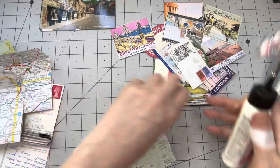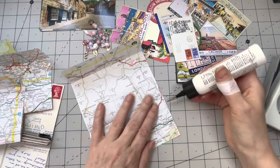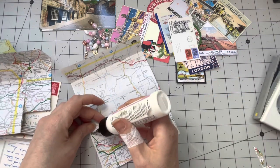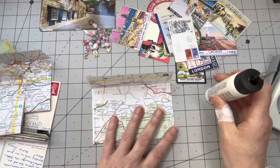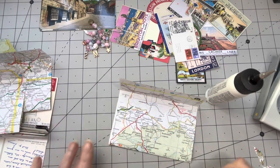Right, so I'm gluing them down and then I want to decorate a couple of them. I also want to put pockets on the cards, on the insides of the cards, to have more space to put your holiday ephemera in. Yes, and why not smear it all over your mat?